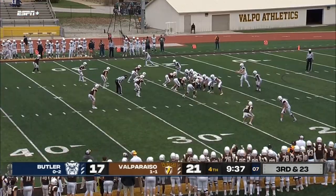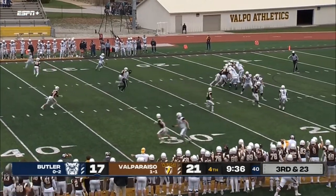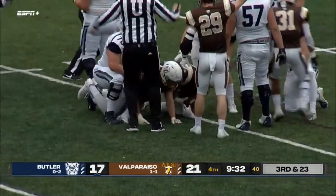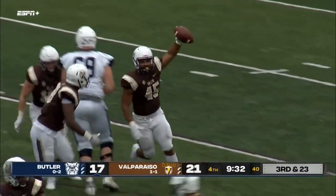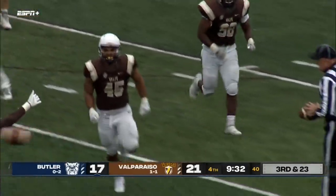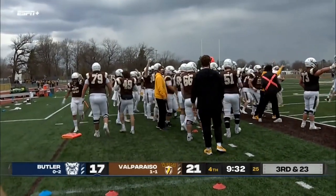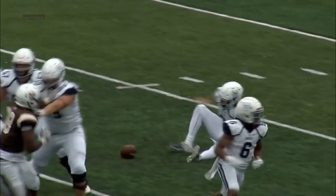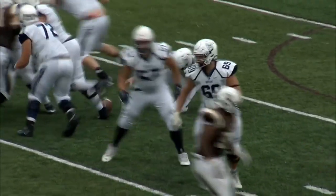Valpo just looks like they're going to rush three. Well, they're coming after him. The ball is on the turf. It's still loose. Wow. And that's Trey Purdy on the football at the 10-yard line. Well, it looked like Valpo was going to rush three, and then at the last moment, they sent a couple linebackers. Piper was coming. But he's just got to fall on this. Look at this. He falls backwards. Now just get up and fall on it.